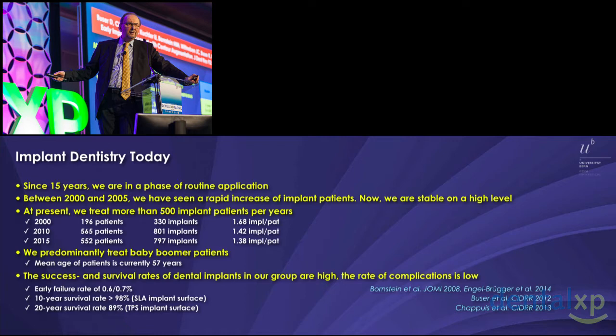And that's only because we stick to specific protocols and we use them very consistently. We are not changing our protocols every 6 months. We try to modify them very carefully, but we are in a phase of fine-tuning of our techniques, and we're not having the big progress that we had in the 1980s and 1990s.